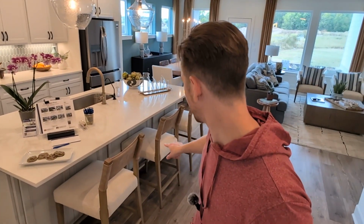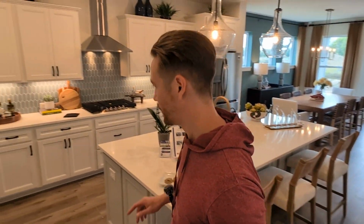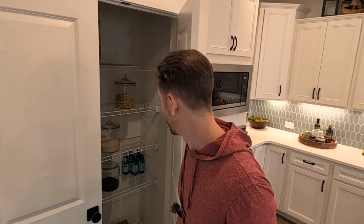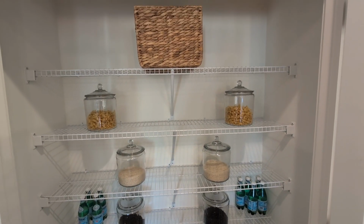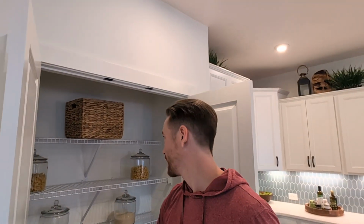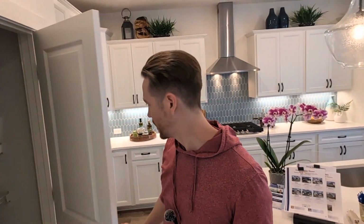So plenty of seating. They've got nice wide stools here. If you had smaller stools, you could actually even fit a 4th one if you're looking for 4, but 3 fit very comfortably. And check out this. I've not seen a double door pantry in other models in the area. Double door pantry, plenty of space. So it's not a walk-in one, but it's plenty deep, lots of shelves, and really nice looking.